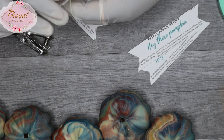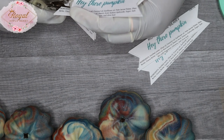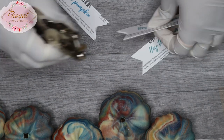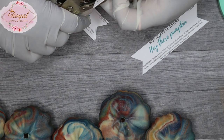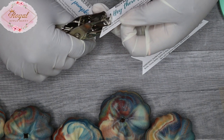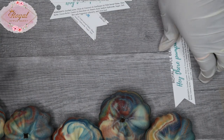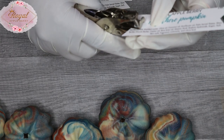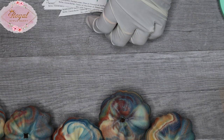But the difference between the Air and the Maker, I believe that the Maker can cut more materials than the Air. But right now I'm just using it for, you know, paper. But yeah, a hole punch is your friend. Craft paper is your friend. Canva is your friend. All of these things will help make your business so much easier to run.